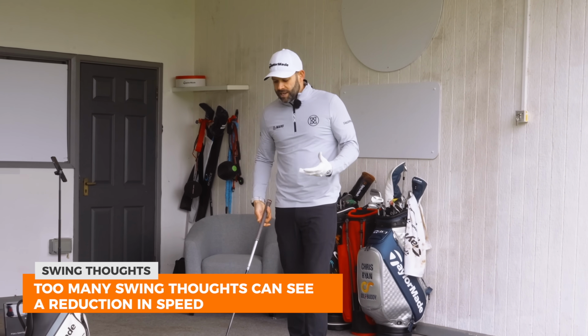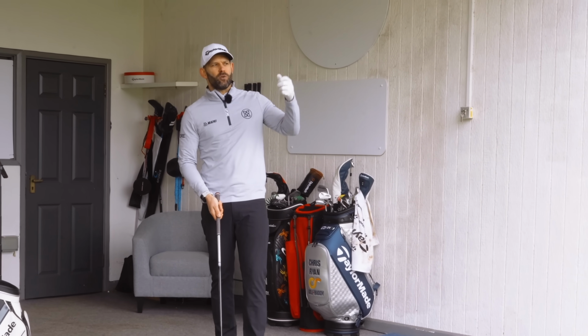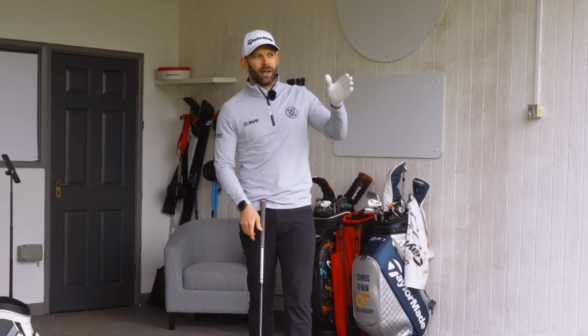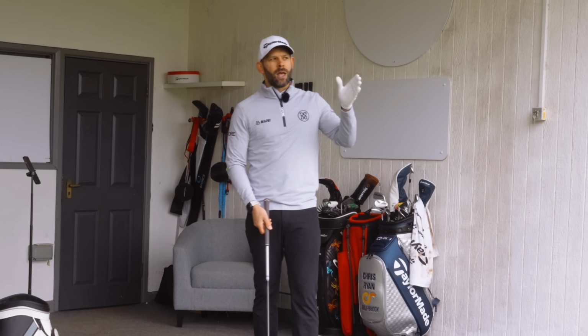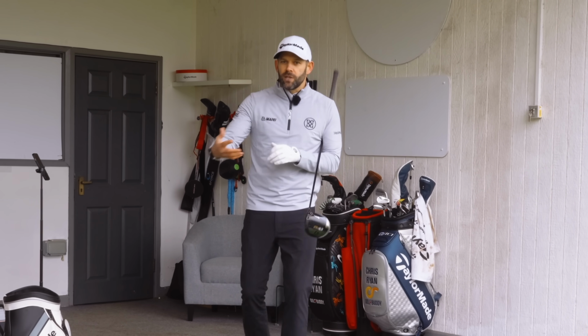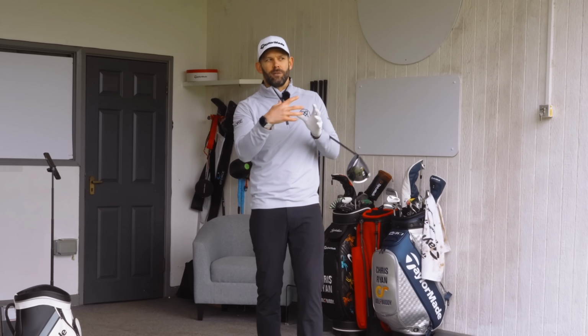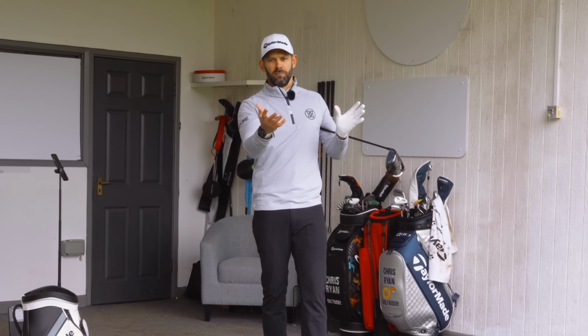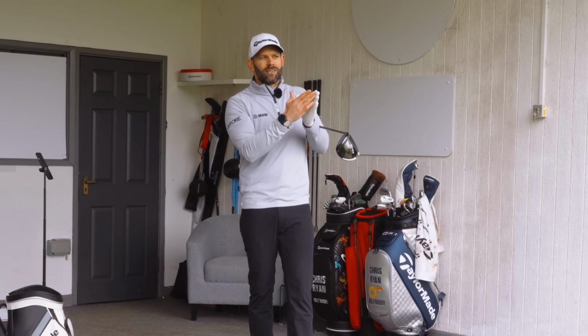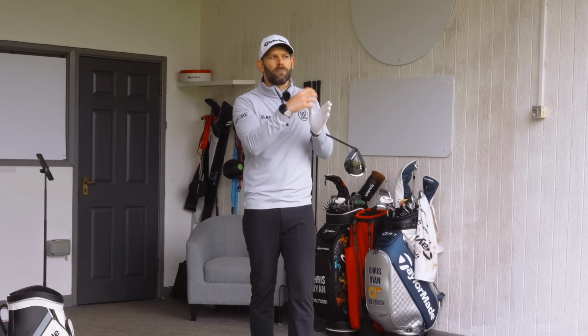The second thing I'd get you to do is be less precise about your target. Again, it sounds quite strange. Yes, you're going to pick a specific target. You're going to pick, let's say, the centre of the fairway, but don't be obsessed with that. The chances are, when you choose to add a little bit more speed, you'll be doing that on a hole where there's a little bit of room. You know, maybe there's a par 5 and it's quite open.